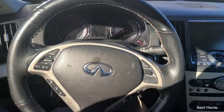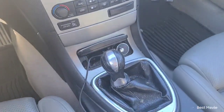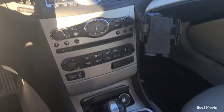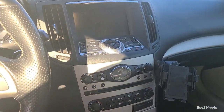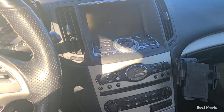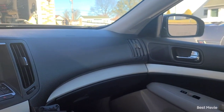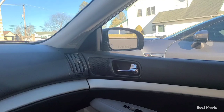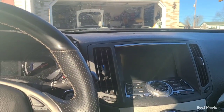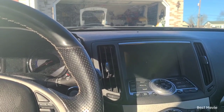Why not? This is my 2007 G35 Sport 6-speed manual, from one of my dad's. He's working on his car right now. I've been driving it for the last 2 months. It's been pretty great, a fun car to drive. And I thought it would be fun to compare it against my dad's new car, which is just right there, because there are actually quite a few interesting similarities. So I thought it would be a fun little video to put together.